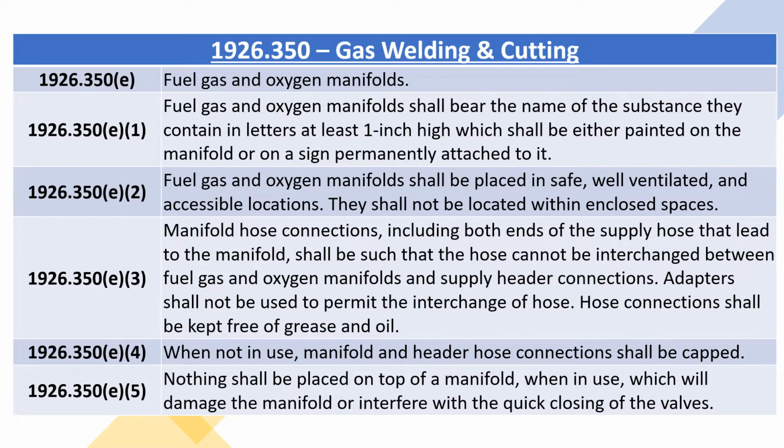1926.350(e): Fuel gas and oxygen manifolds. 1926.350(e)(1): Fuel gas and oxygen manifolds shall bear the name of the substance they contain in letters at least 1 inch high, which shall be either painted on the manifold or on a sign permanently attached to it. 1926.350(e)(2): Fuel gas and oxygen manifolds shall be placed in safe, well ventilated, and accessible locations. They shall not be located within enclosed spaces.